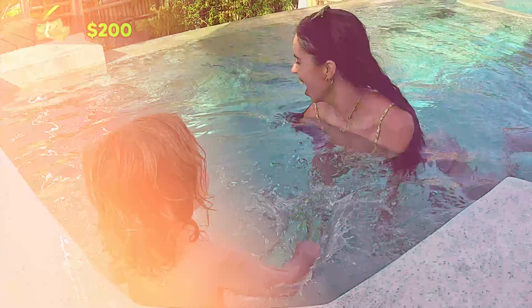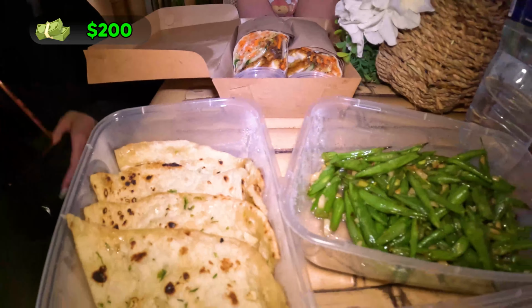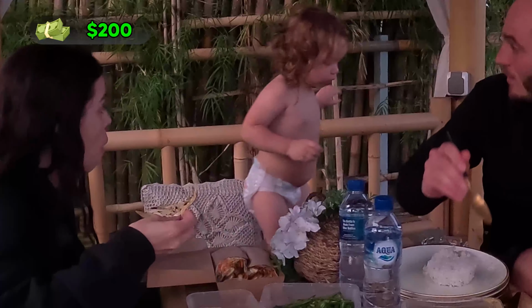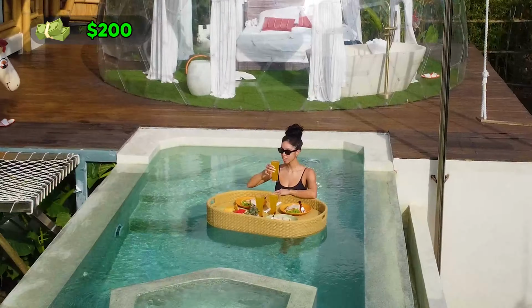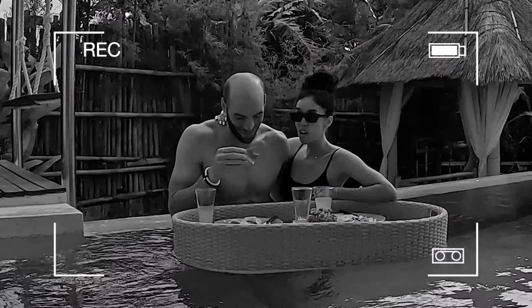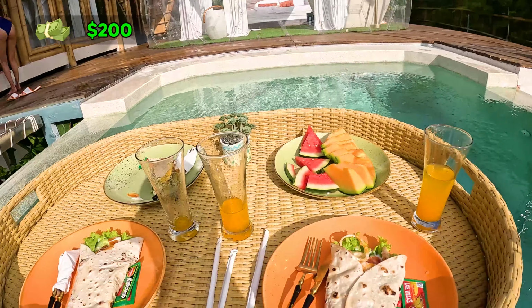Whoa! Hey! We ordered food from a local restaurant for dinner. The total for all of this, we have three entrees, sides, drinks, $7 total. I love this country. This is the first time we've ever had a floating breakfast. No better time than Bali. There's something about eating food in a pool that just makes it taste better. It's refreshing. It's also colder. And this breakfast was included in the stay.